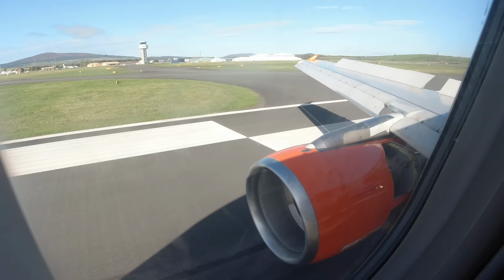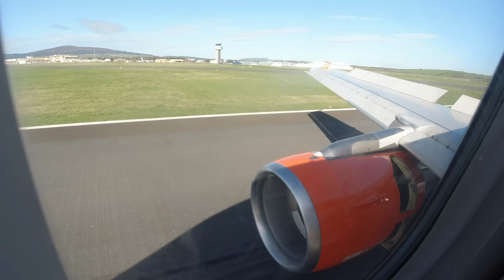Okay, so we landed on runway 26 after a grand total of 20 minutes in the air. No time for any refreshments, really. I don't think they do much business on a flight this short, but they did offer, to be fair.